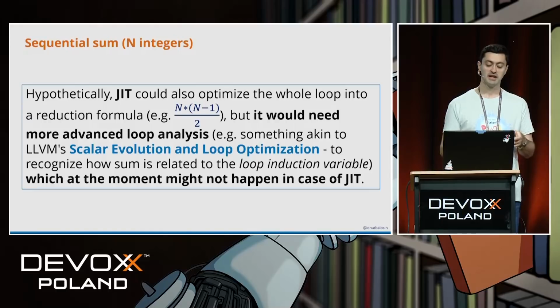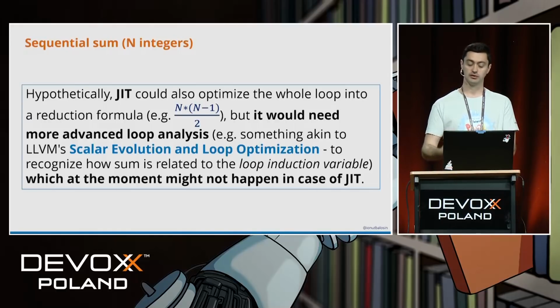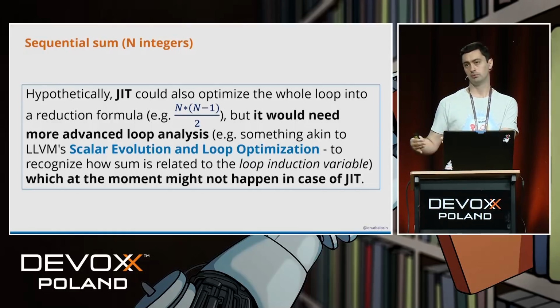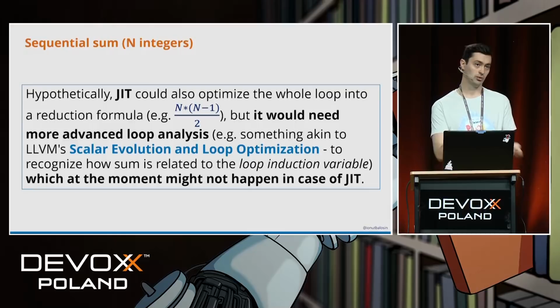On the other side, LLVM clang does this optimization, which is based on scalar evolution and loop optimization, and as you saw, it's very efficient in this particular case.